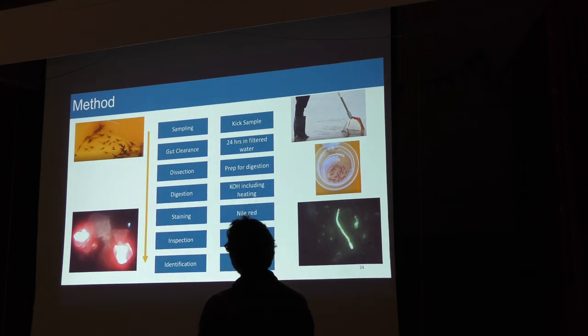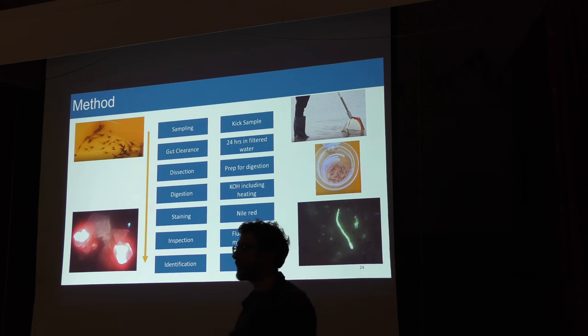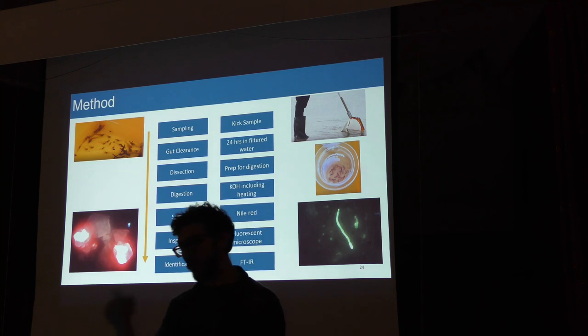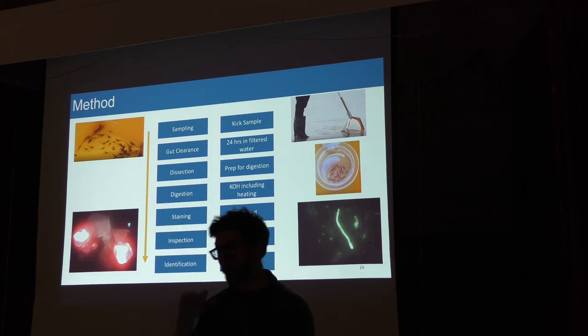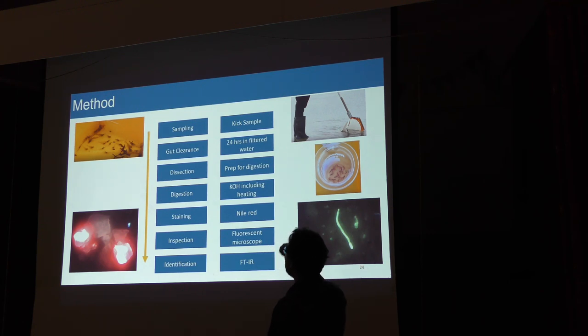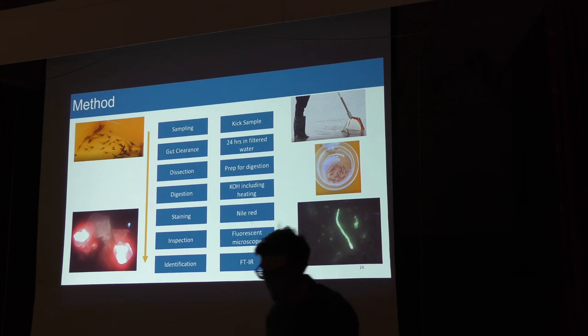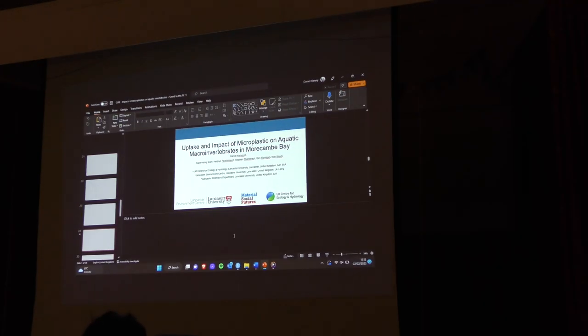So this is the method of how we did it, and I'm going to go through it with you, because I think it's important to understand how important the results are, and whether or not I'm talking nonsense. The first thing we did is a kick sample, and it's as interesting as it sounds.